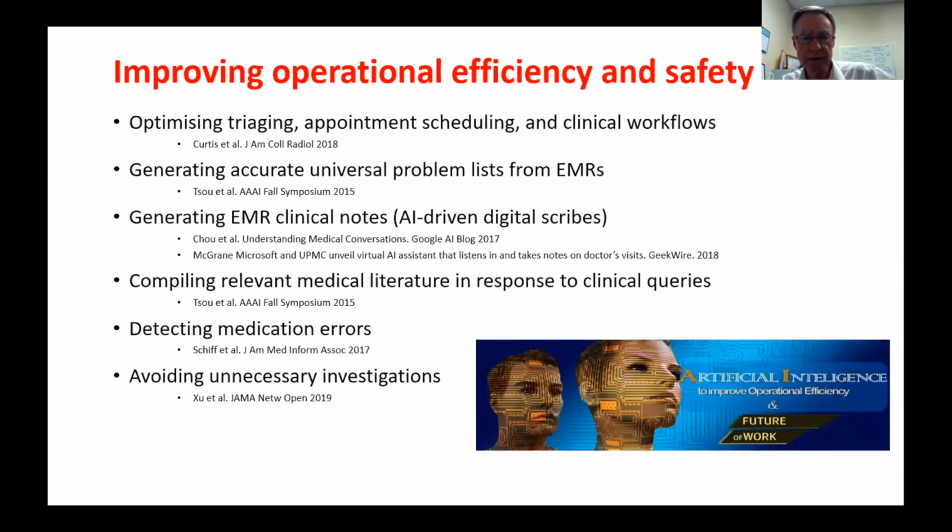So how can we better triage, schedule appointments, improve clinical workflows, particularly in radiology, producing problem lists from EMRs, even using AI-driven digital scribes, which I'm sure my residents would love rather than have to copy notes themselves. Compiling relevant medical literature in response to clinical queries, detecting medication errors, and as we'll hear today, perhaps avoiding unnecessary investigations as well.